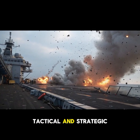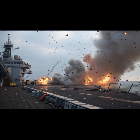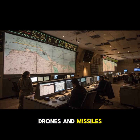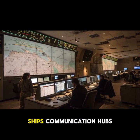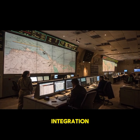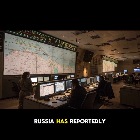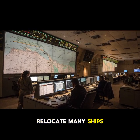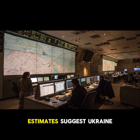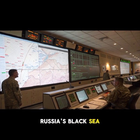Performance. From a tactical and strategic performance standpoint, Ukraine's strike demonstrates several capabilities. Precision and effectiveness. Using unmanned surface vessels, drones, and missiles to reach high-value naval targets, ships, communication hubs, ports shows improved targeting, coordination, and intelligence integration. Disrupting naval operations. After repeated strikes, Russia has reportedly been forced to relocate many ships from Crimea's Sevastopol to Novorossiysk. Degrading fleet strength. Estimates suggest Ukraine has destroyed or disabled about one-third to 40% of Russia's Black Sea fleet.